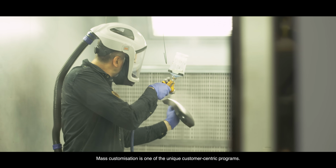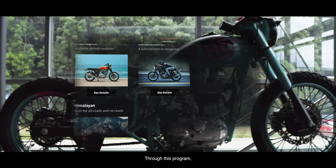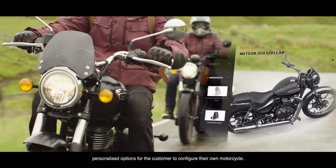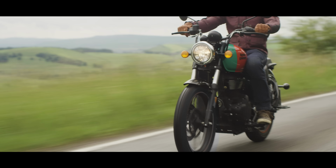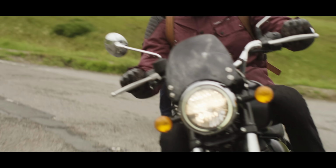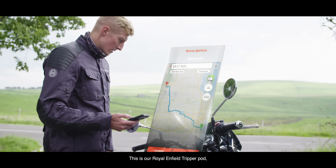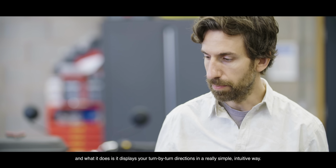Mass customization is one of the unique customer-centric programs. Through this program, we are going to provide a lot of unique personalized options for the customer to configure their own motorcycle. This is our Royal Enfield Tripper Pod, and what it does is display your turn-by-turn directions in a really simple, intuitive way.